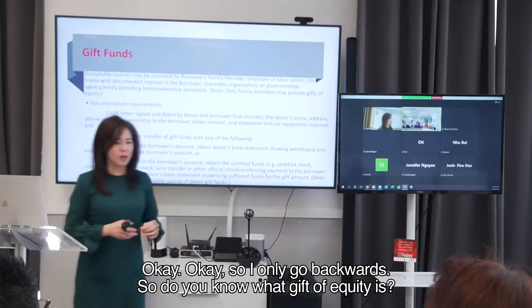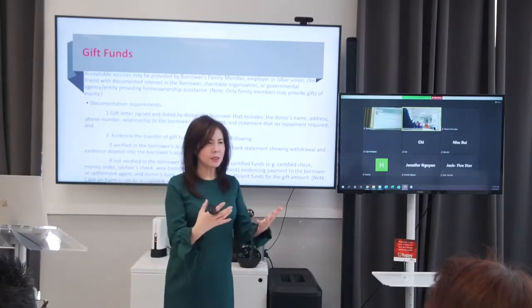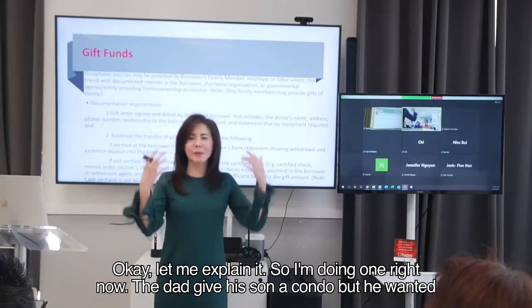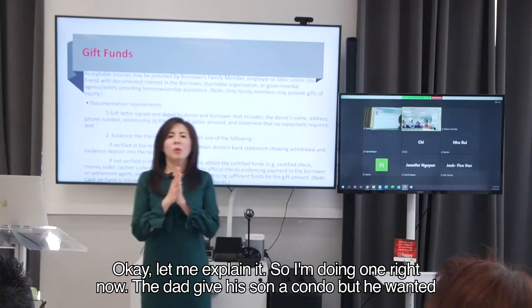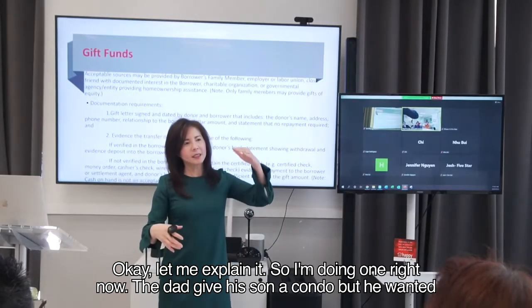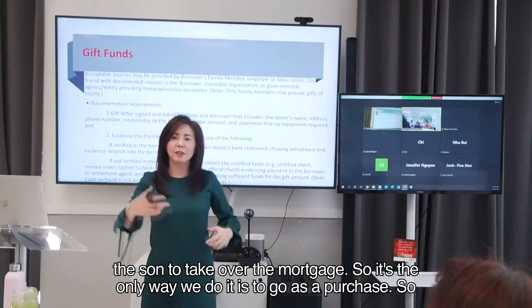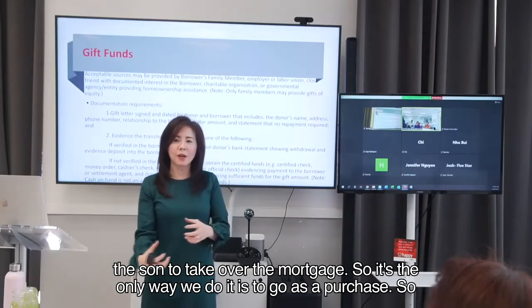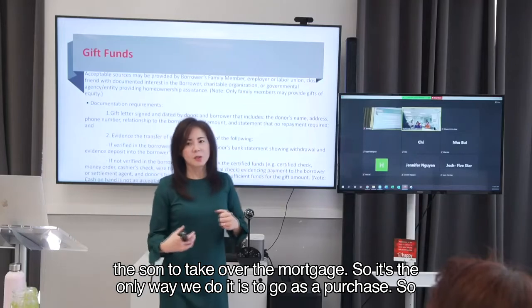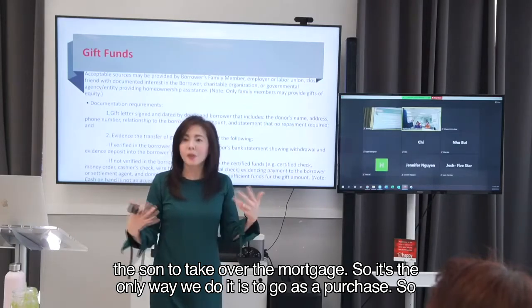Okay, so do you know what gift of equity is? Okay, let me explain it. I'm doing one right now. The dad gives his son a condo, but he wants the son to take over the mortgage. So the only way we can do it is as a purchase.